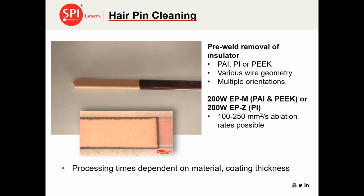Now, a lot of lasers are being proposed for this application. We see IR, so 1 micron wavelength, as being ideal for this because it doesn't affect the copper surface underneath significantly like green lasers may. It also doesn't leave any burnt residue like longer wavelengths, for example, from CO2 lasers. And it's a pretty cost-effective process. This is being picked up within the industry right now. Just note that the process times are dependent on the material and the thickness of the coating.